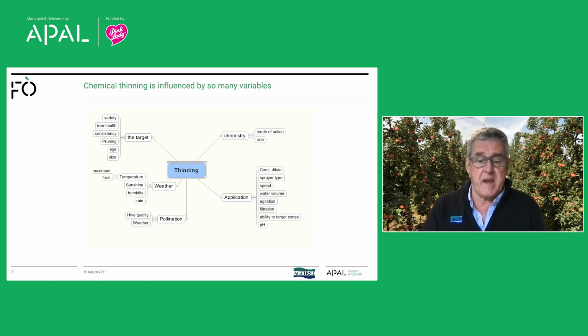And we know how much temperature and weather can have on chemical thinning. The chemistry that we have available to us is all very dependent on weather. Pollination, that's a huge one for every grower, but particularly Australian growers, often under net. Pink Lady coming out when there's very little else on the orchard that's out under net. What's the cross-pollination pressure and how hard is that crop going to set? We know that it's a huge number of variables that come in to a successful chemical thinning result.